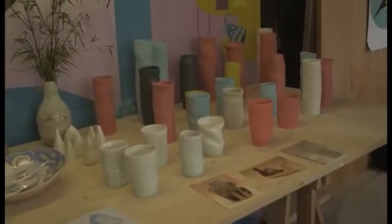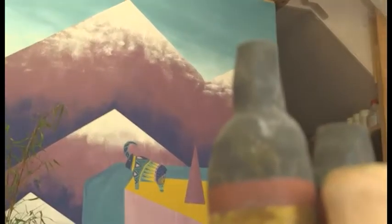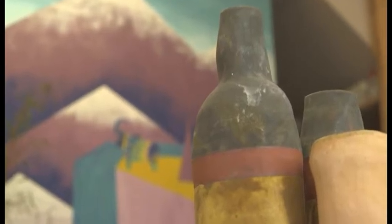I'm Alex Sickling and I am a Ceramicist and Illustrator. I make one-off ceramic pieces for exhibitions and clients and bespoke pieces for bigger orders. I've been working in the studio here for only a few months, but I've been making ceramics for about 3 to 4 years now.